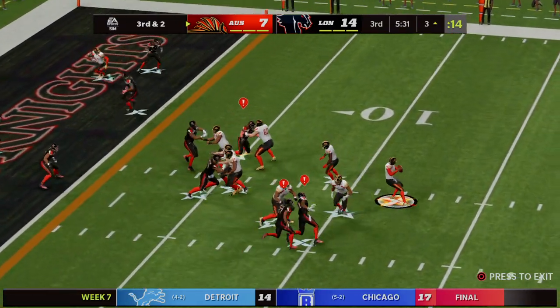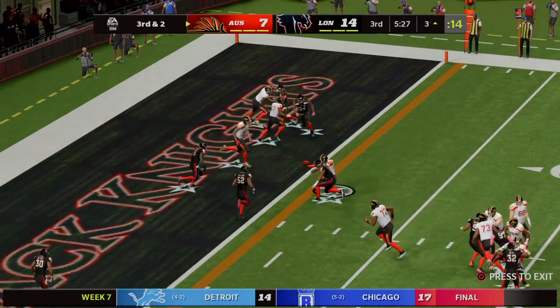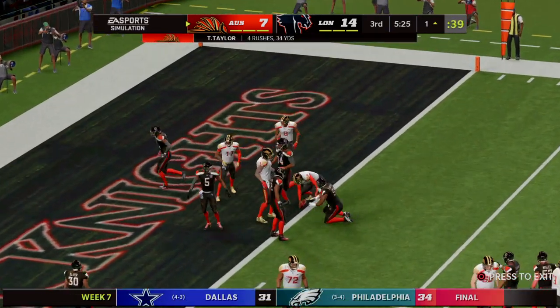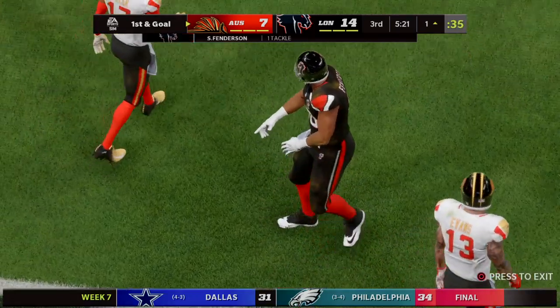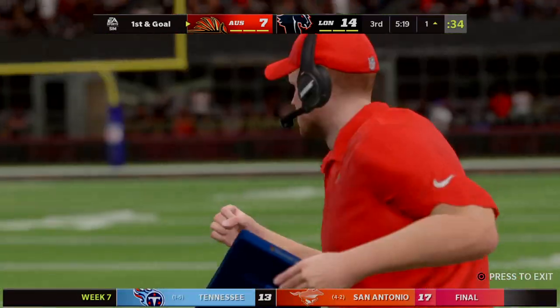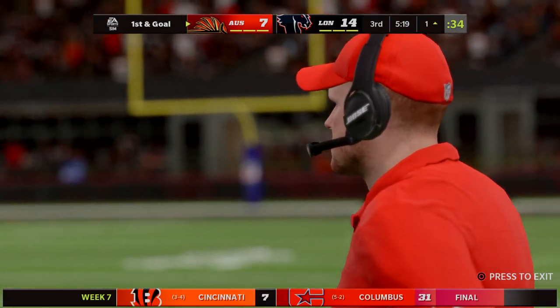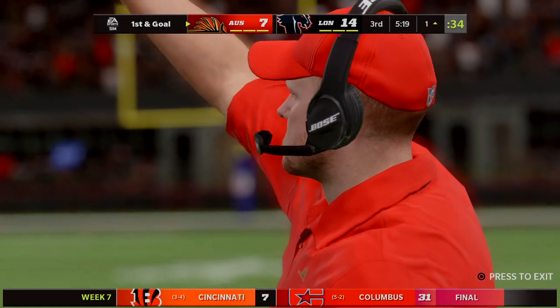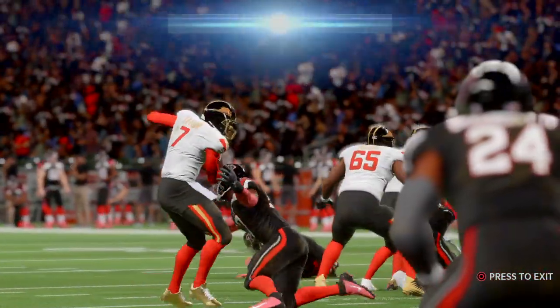Now Taylor. So he fought off the tackle, and that effort gives him the 1st before he's brought down. Now that's disappointing for the defense. They had the advantage, had excellent coverage all over the field, but they let him get away, scramble, and pick up a 1st down and inside the 5-yard line.